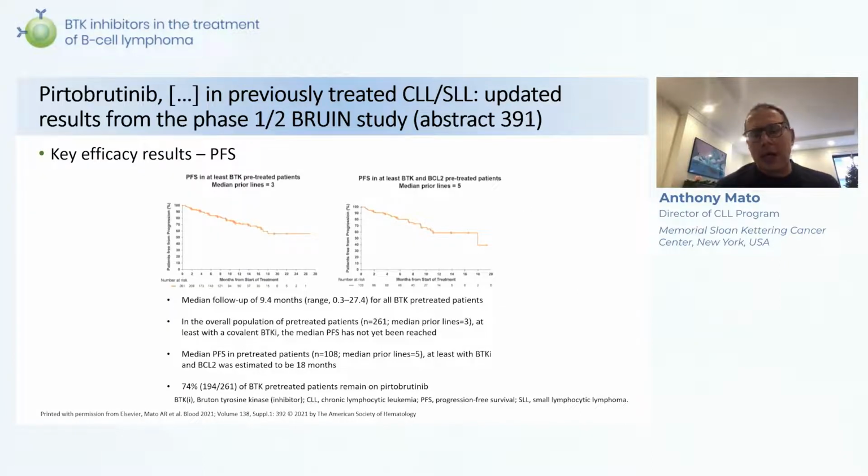Here we have data on survival outcomes, and here we see progression-free survival. There are 2 different Kaplan-Meier curves here. The left is the entire patient population, and you can see from this, I think, most notably that responses were durable to pirtobrutinib. This is all of the patients who were previously treated with a covalent BTK inhibitor. Median follow-up is now increased from the last time we presented this data to 9.4 months, and the median progression-free survival has not been reached.